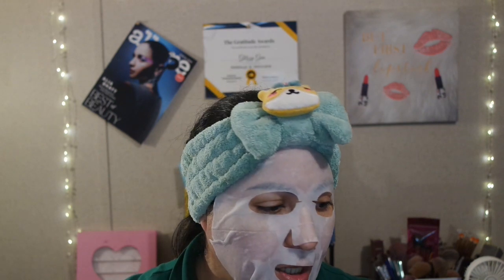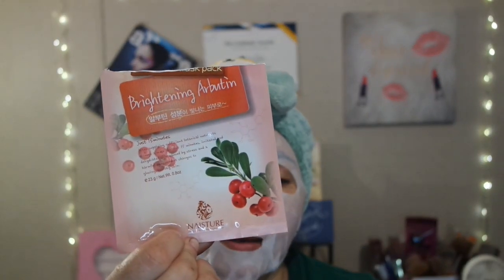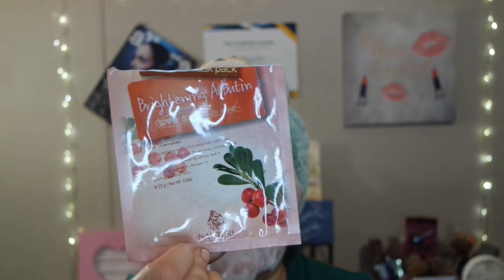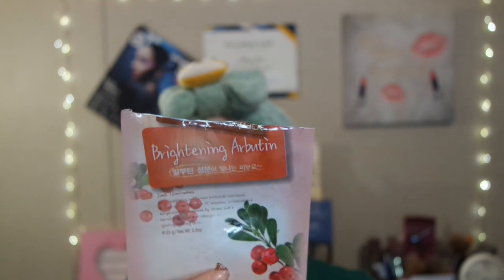So let's go ahead and check out what's in my bin. And first of all, before we get into my bin, I did want to say something about the mask. It's by Nature. My goodness, I'm over here thinking I couldn't find the brand of this mask. This is by Nature, like nature, but with an S. And it is by the GENGLOW Corporation.